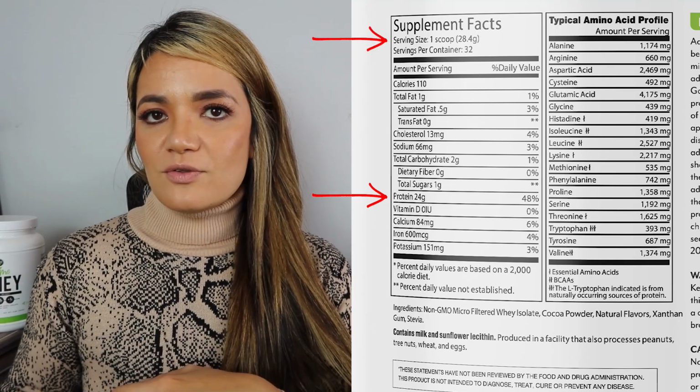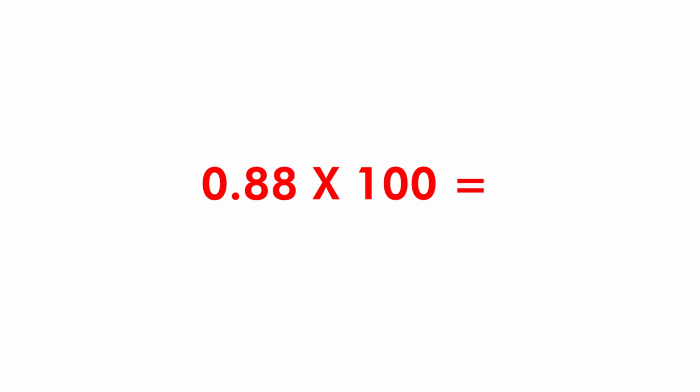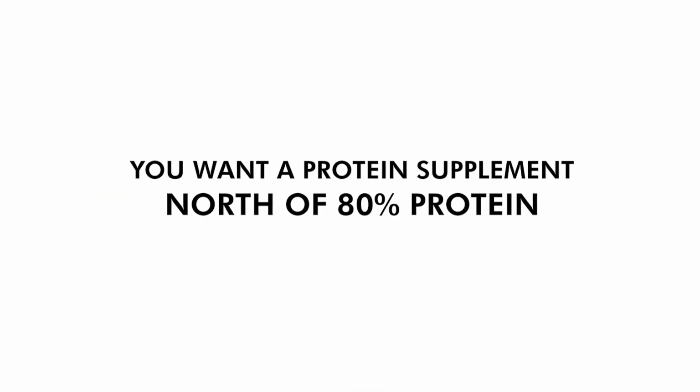In order to figure this out, you take that value, grams of protein per serving. In here we have 25 grams of protein per serving, and the serving size is 28.4. So you take 25 divided by 28.4. We get 0.88. So 0.88 times 100 means this product is 88% protein, which is fantastic. And you want to be looking for products that are north of 80% protein.